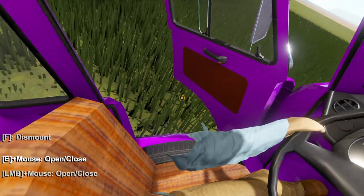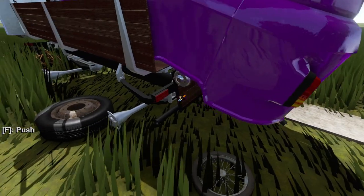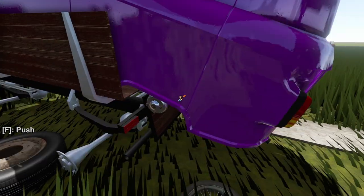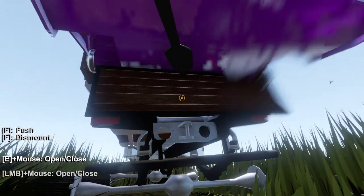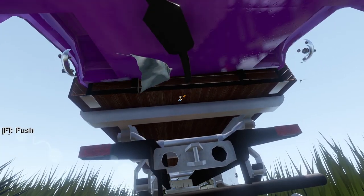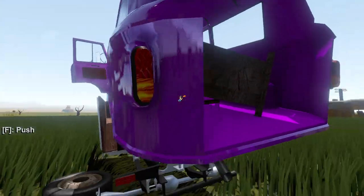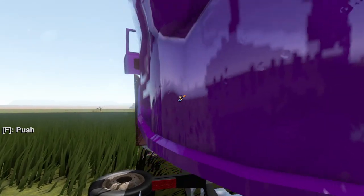Okay, Digby, there are a couple more things we can try. Okay, what if we just shut the tailgate? Well, whoops, will that do anything for it? So if I... Oh, hold on. There we go. Now you're up and level. What happens if I push?